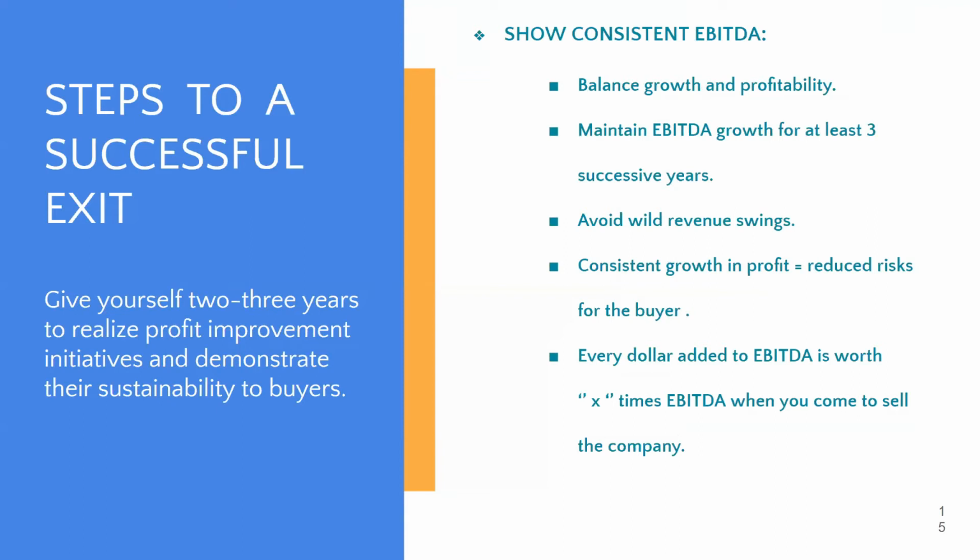So again, to attract investors, show consistent EBITDA. Investors and company buyers are interested. They look at top line and bottom line profitability. So balance growth and profitability. Maintain EBITDA growth for at least 3 successive years. Avoid wild revenue swings. If you do have swings, you have to explain them.